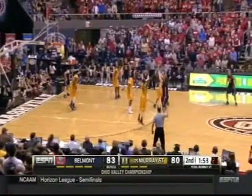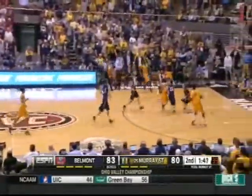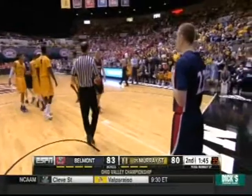TJ Sapp is up in Craig Bradshaw's chest. Bradshaw comes up short. Murray down 3 with the ball. 1:45 to go. And a late whistle. And TJ Sapp will go to the line and shoot 2.